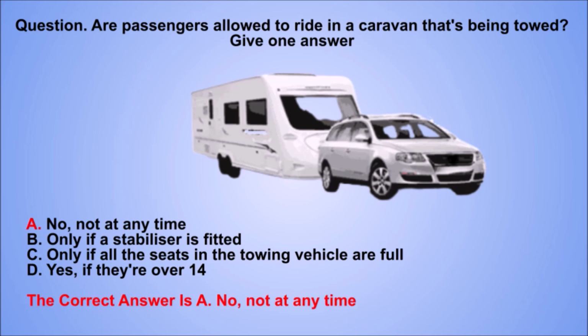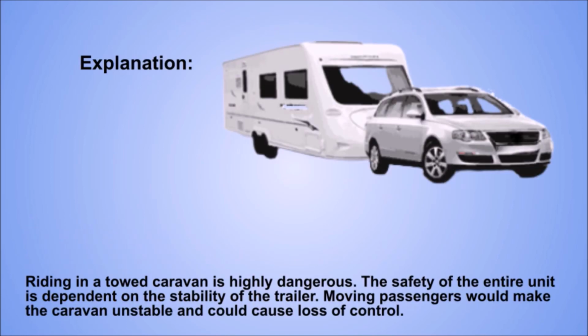The correct answer is A. No, not at any time. Explanation: riding in a towed caravan is highly dangerous. The safety of the entire unit is dependent on the stability of the trailer. Moving passengers would make the caravan unstable and could cause loss of control.